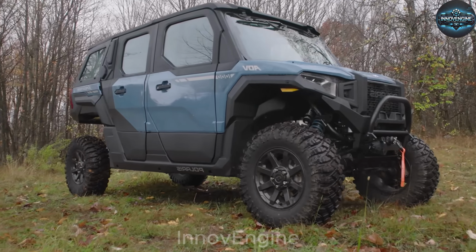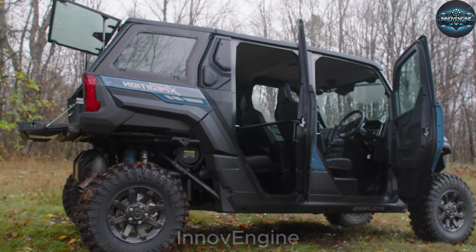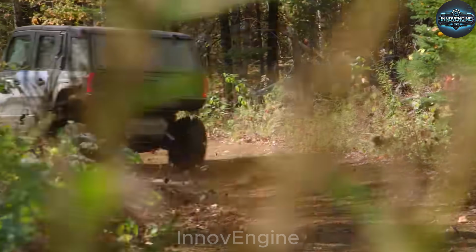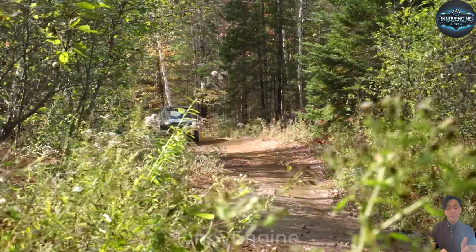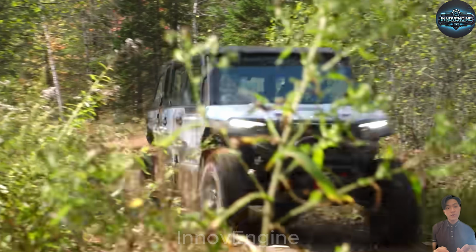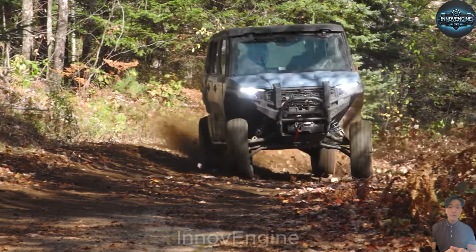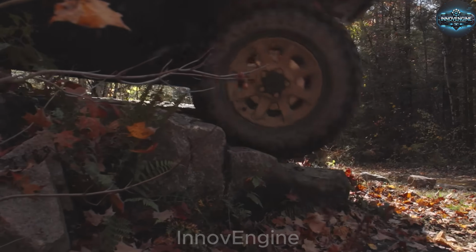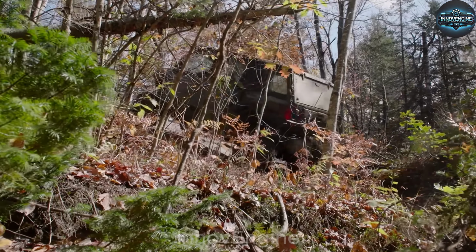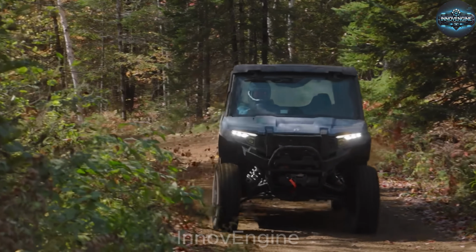The NorthStar Edition takes it a step further, offering added comfort with heated seats, premium interior features, and a weather-resistant design, perfect for long rides in any season. The vehicle is equipped with cutting-edge technology, including GPS navigation, advanced safety features, and rugged build quality, making it a reliable companion for off-road adventures. While its price may be higher compared to other models, the combination of performance, comfort.